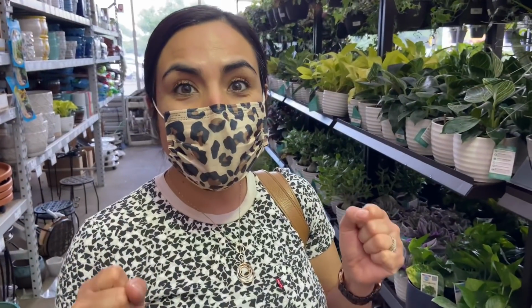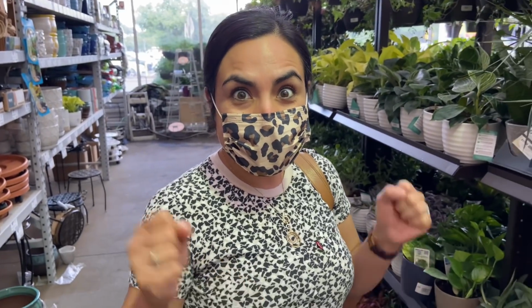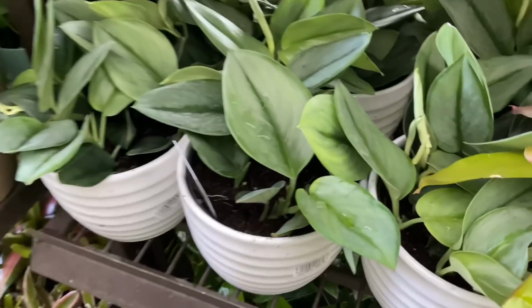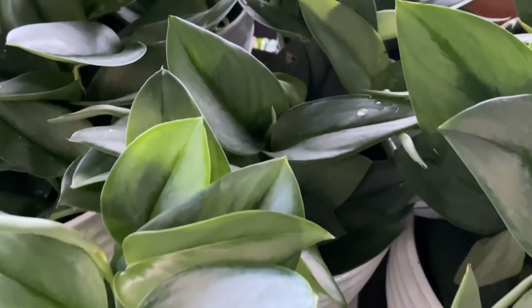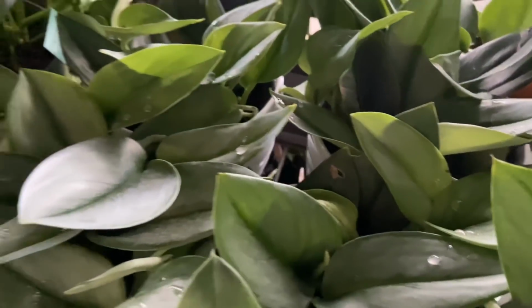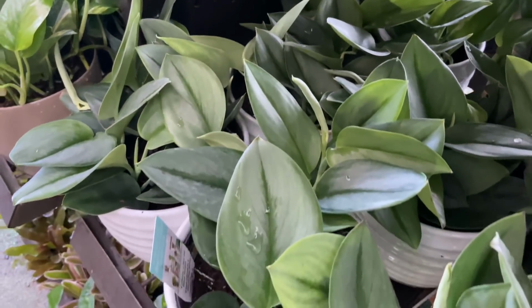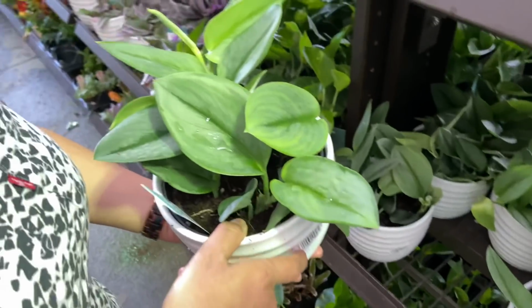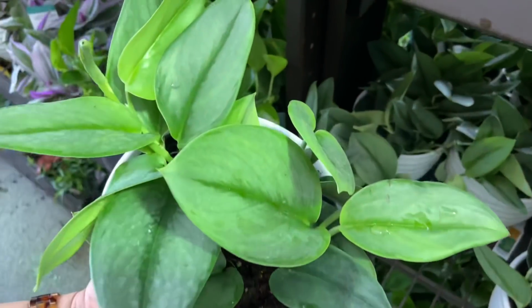I finally found the plant I was looking for. Remember which one it was from Coastal Farms? I just about fainted right now. I finally found it. Both my husband and I really wanted this one. So pretty and healthy. Look at it. It's trailing a little bit.